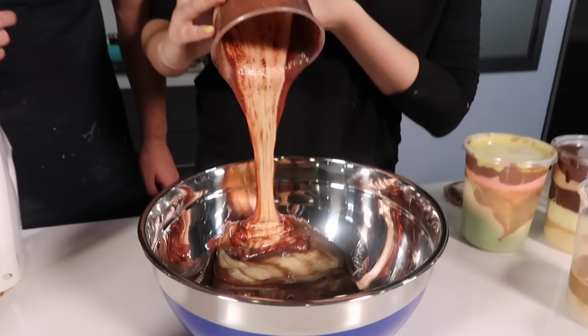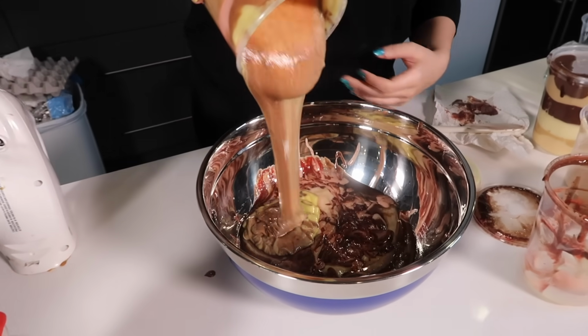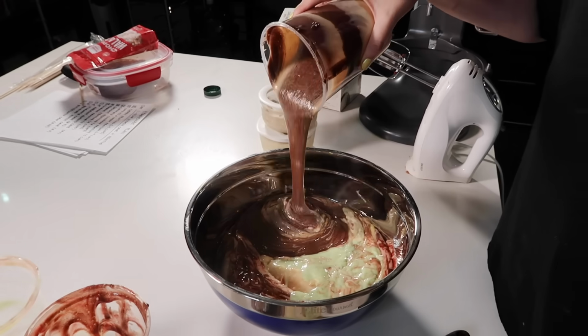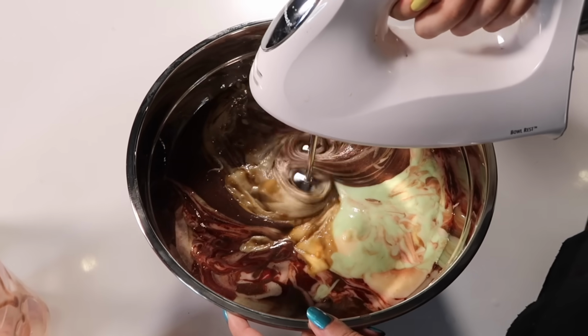Oh, it looks weird. It looks like bacon. A little meaty. To go into our franken cupcake batter. Whoa! That was pretty gloopy, I'm not gonna lie. Oh, that one looks very appetizing, actually. All right, let's blend these biatches.